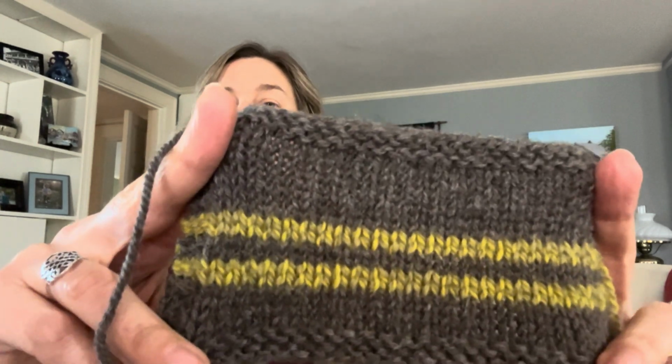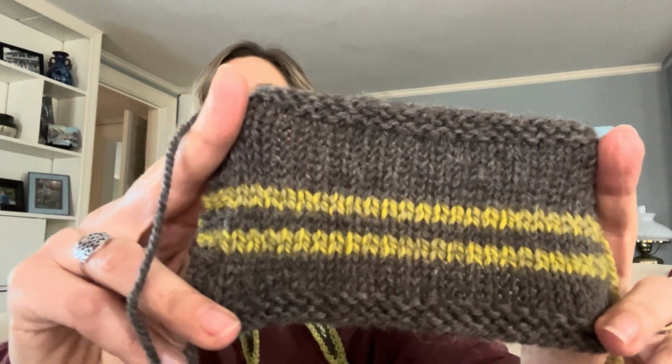So for those of you who are interested in how I adapt gauge in sweater patterns for what I want to do, I'm doing the math, and I've swatched in Barocco Ultra Alpaca, which is I believe a 50-50 blend of alpaca and wool in natural colors. Extremely soft. It's a nice worsted weight yarn, I would say, and the pattern is a DK pattern. So this is completely expected.